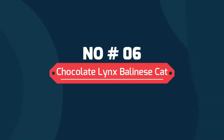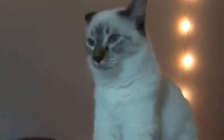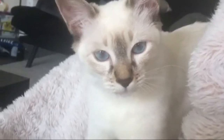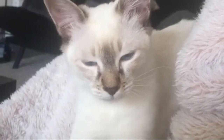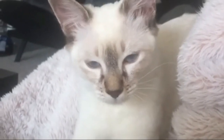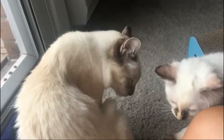Number 6. Chocolate Lynx Balinese Cat. The Chocolate Lynx Point Balinese is similar to the Seal Lynx Point but is of a slightly lighter shade. They have an ivory, tan or white body with tabby markings or light stripes of chocolate brown. The points can vary from fairly light chocolate brown to almost black coloring.